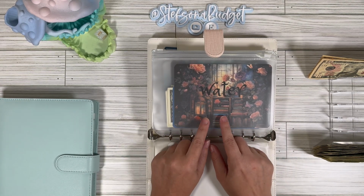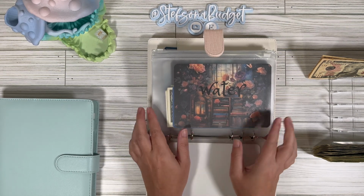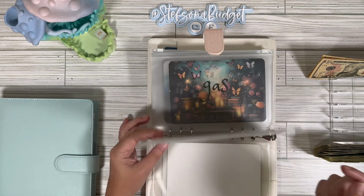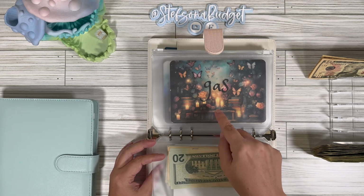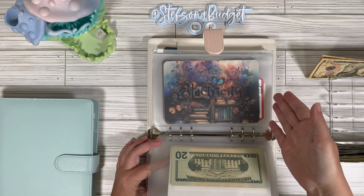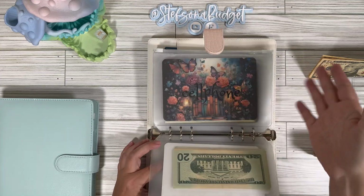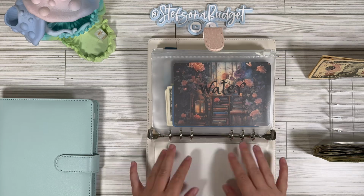So water is the current snowball, which means it gets $9 now every payday, and the rest of the envelopes get their normal $3. Once water is completed, we'll take its $9 and add it to gas's $3. By the time the snowball gets to there, it's $12 per envelope, and then $3 on and on. And then we just keep rolling it. By the time we get to electricity, it's going to get $15 and then $3. So that's how the snowball method works for the month ahead.